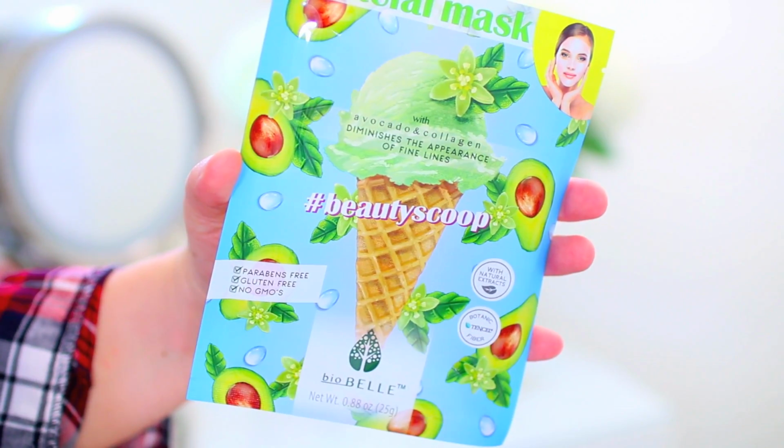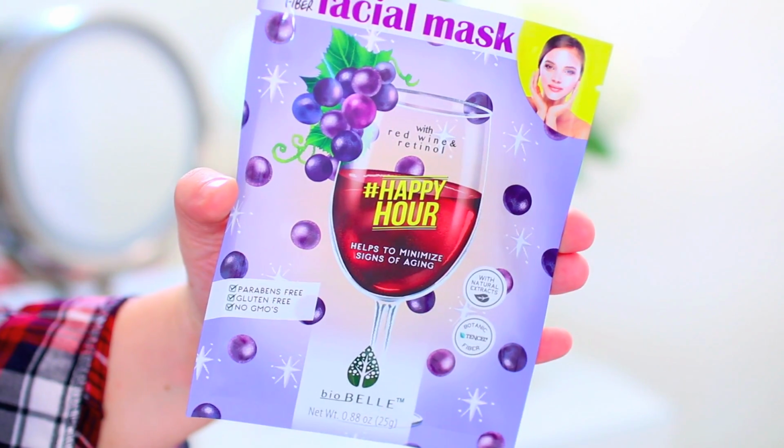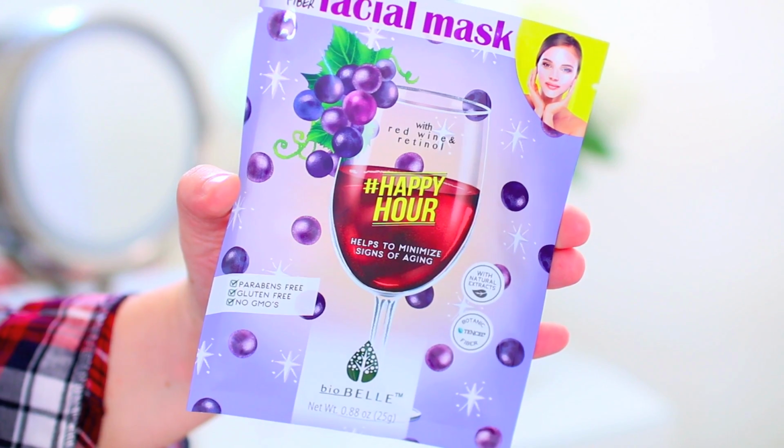The Happy Hour and the Beauty Scoop are really great as well. I really like to use these before I apply my makeup because they both just help to diminish the appearance of fine lines, and they almost plump the skin. So I feel like these are 2 essentials too to use in the morning, but again, you can use them any time of the day. So I definitely recommend checking them out. They're available at Ulta. You can either get them in stores or online as well.